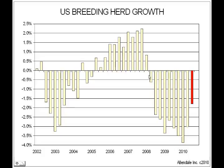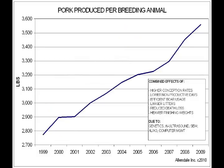Since 2008, we've been in more or less a contraction, and these are numbers compared to last year. One thing I want to point out is that as of Friday's report, we're only down 1.8% in terms of the breeding herd itself. So we're still officially in a contraction phase of the breeding herd.